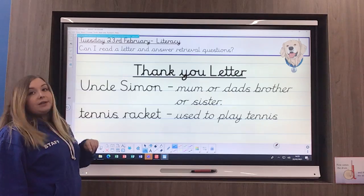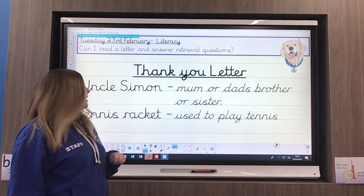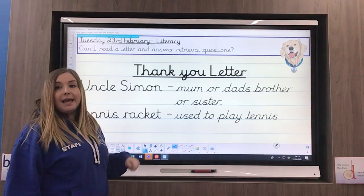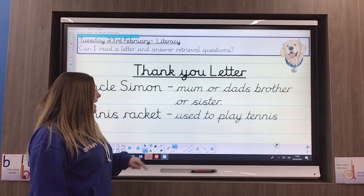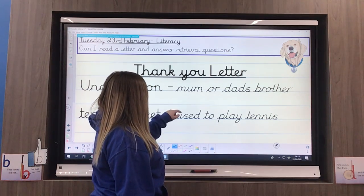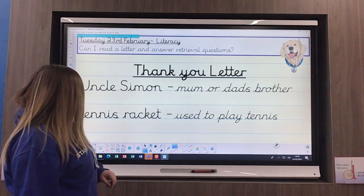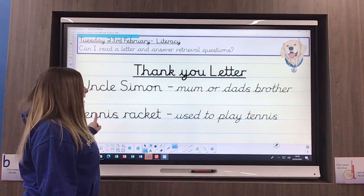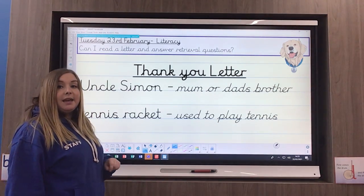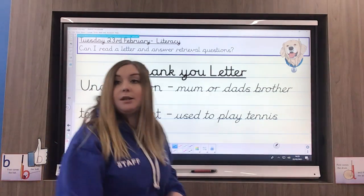Before we get started and have a look at that text, I've picked out some words that you need to know what they mean. So Uncle Simon then is going to be Mum or Dad's brother. Okay, so that's who Uncle Simon is, Mum or Dad's brother. And then a tennis racket is something that you use when you're playing tennis. It's what you use to hit the ball with.